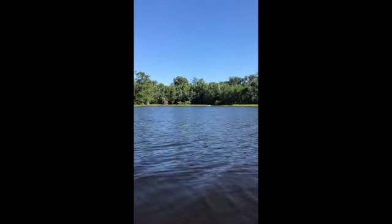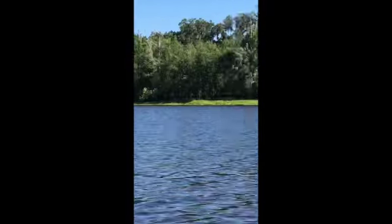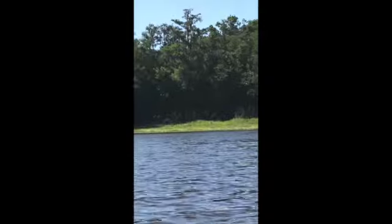And there's my friend John, just enjoying the sights. Took a couple of pictures out here. Too bad I lost my hook, and I really can't do any fishing, but that's okay.